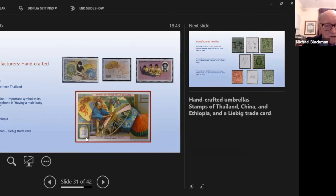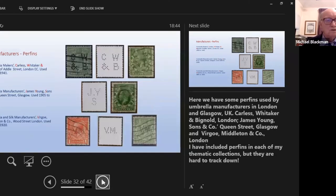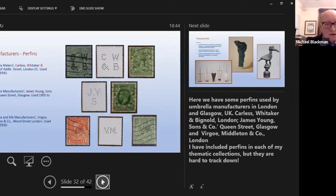Some more handcrafting: Thailand, China, and Ethiopia, and a nice Liebig trade card. They're always very attractive. I like to include those. That's Japanese. And a few perfins. I try to include perfins in each of the themes that I've pursued over the years. I'm sure you'll know they're quite a challenge to track down. So these are manufacturers in London and Glasgow, who seem to be the main areas in the UK.